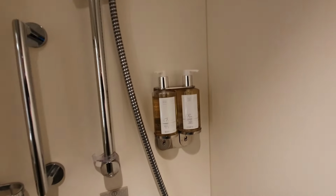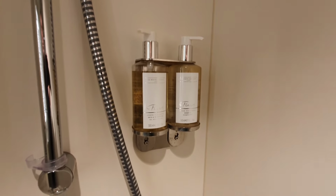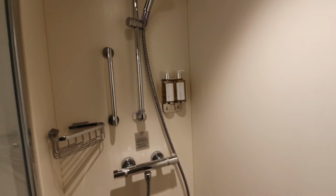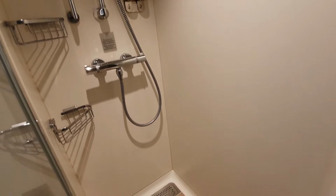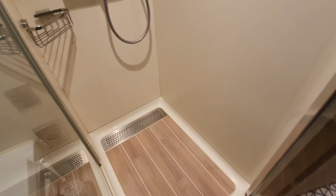You've got the White Company shower gel and shampoo, which we always like. That's usually the case with P&O. Little shelf there, pop your bits and pieces in as you're showering.